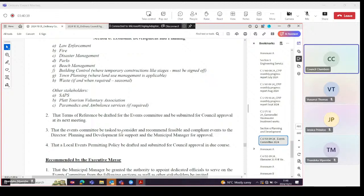Now, I believe in those recommendations, we gave the guidelines for the municipal manager to be able to look at all those stakeholders, from law enforcement down, because we need all those people to be involved in that committee. Thank you very much. I wanted it to be precise that all those stakeholders, I don't see.